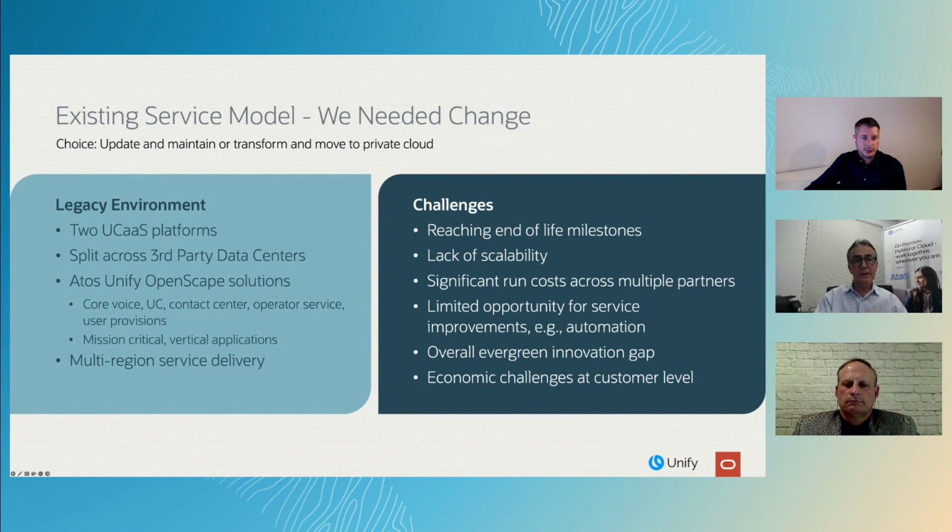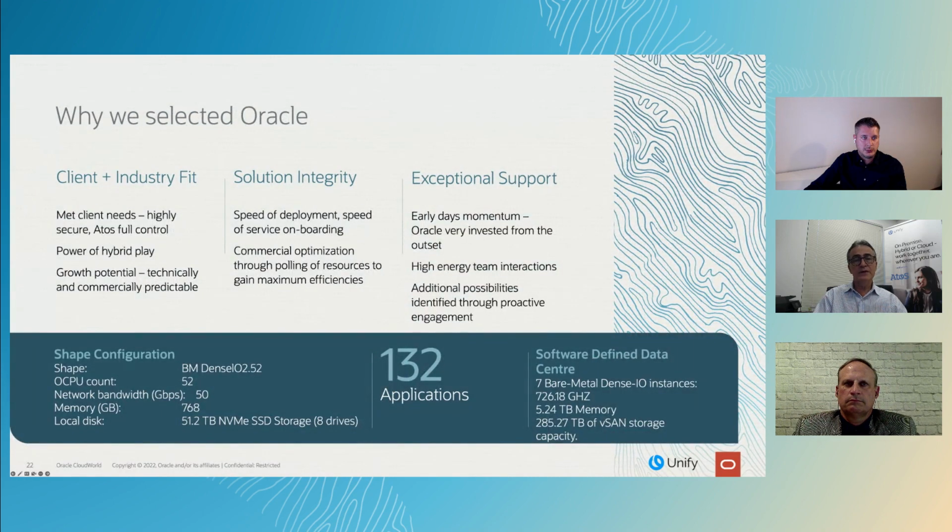On the next slide, I'm showing how we came from these business requirements to our decision to select Oracle. So we started working with Oracle and found in them a hypervisor vendor willing to closely collaborate with us to tackle the challenges. The decision to select Oracle was based on three main parameters.